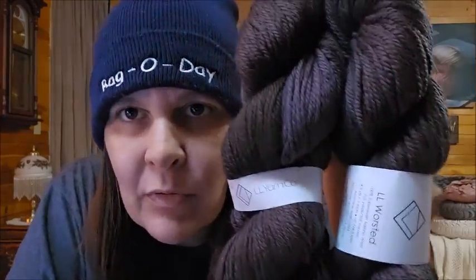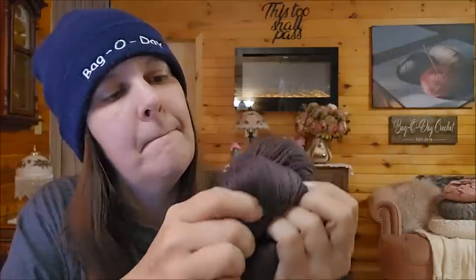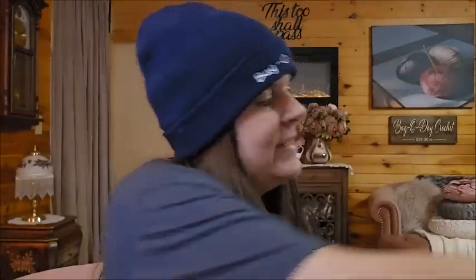Worsted Velvet. That is some soft merino right there. That almost feels alpaca-y. Merino and alpaca are both soft, but alpaca is a notch above merino. That feels nice. That's pretty. Look at the colors in that. Ooh, Velvet, huh? That's the color. LL Yarn Company. That's a 4-weight merino. Nice hat making material right there for me.